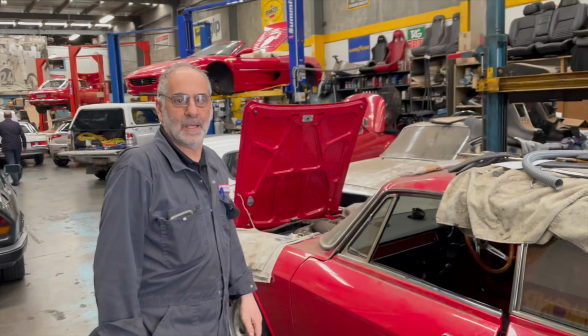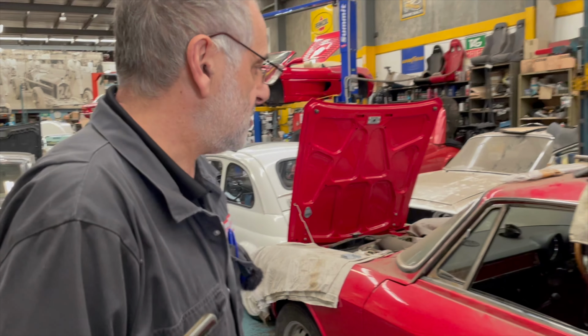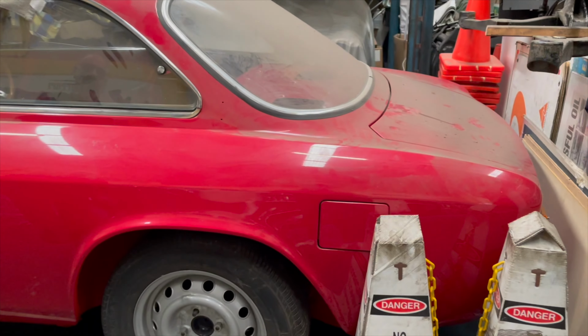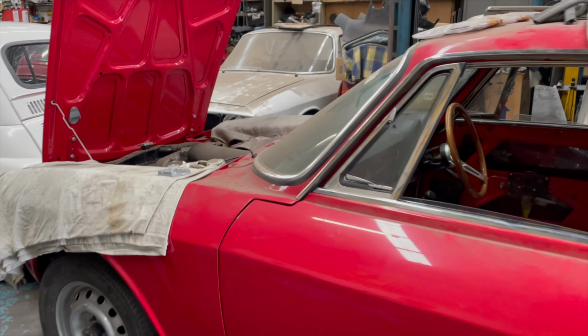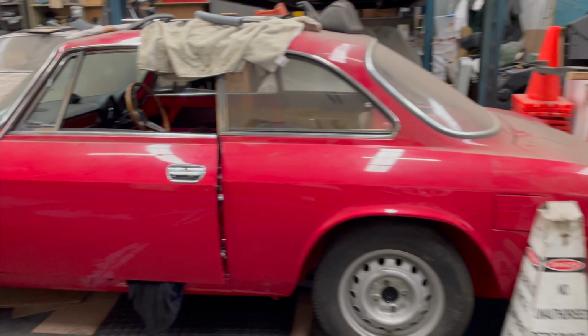Okay, Giancarlo, thanks for having us along today. So what have you got in? So what we've got here is a 1750, which we're restoring. As you can see, it's got a little bit of dust on it. It's obviously a long-term project. It's been here for a few years because of COVID, unfortunately, and we just haven't been able to work on it. And what year would this be? I think this will be about a '72, '73.